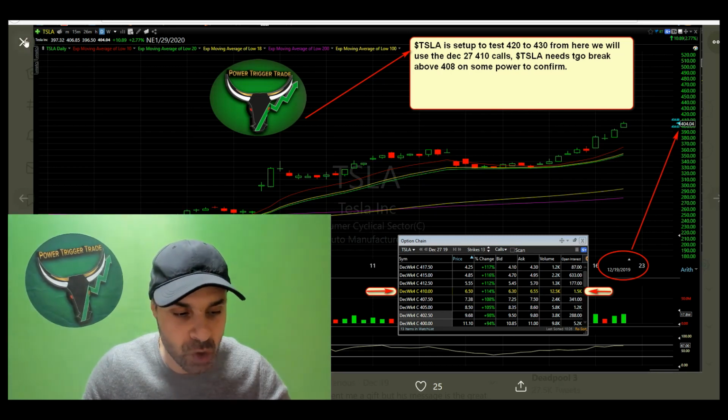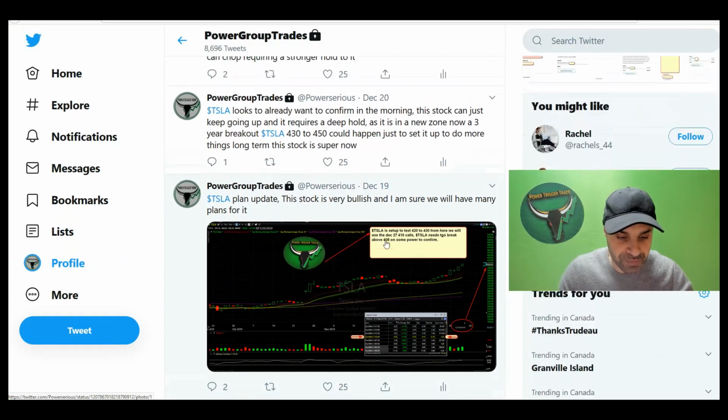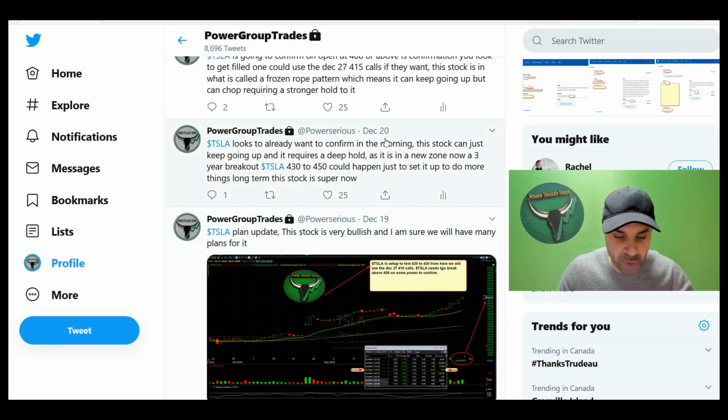So I'm going to close this over here. And we're going to talk about this. So here it says Tesla, December 20th, Tesla looks to already want to confirm in the morning. This stock can just keep going up and it requires a deep hold, as it is in a new zone now, a 3-year breakout. Tesla 430, 450 could happen just to set it up, set up more to do more things. So I'm talking about how it's a super stock. And of course, that's when we hit one of the targets.